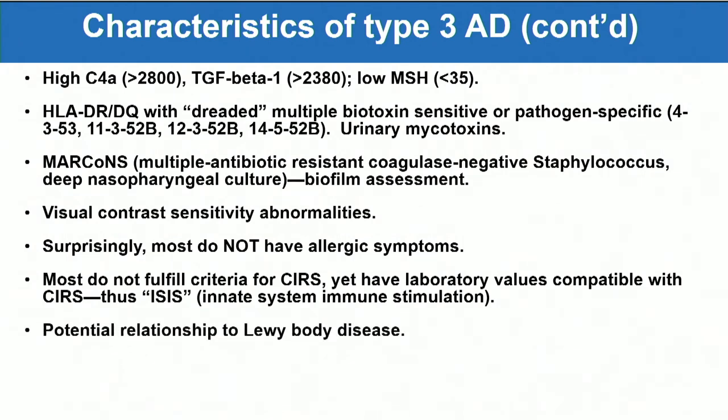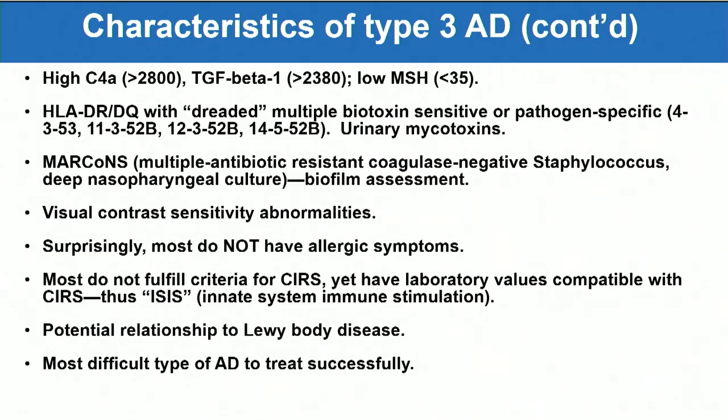So as he told me, these people don't quite have SIRS, but they do have the laboratory tests compatible with SIRS. Okay, interestingly, here's Parkinson's over here. Type 1 and type 2 Alzheimer's are similar in many ways, even though they're different cause. Type 3 Alzheimer's is actually more similar to Lewy body disease and Parkinson's than it is to these others. So it is a toxin-related problem. It is the most difficult type of Alzheimer's to treat. You really got to stick with it. You really got to detox them.